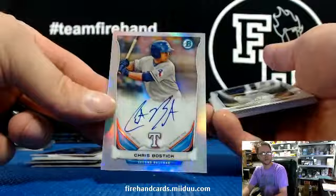Billy Burns. Billy Burns for the Athletics. And a nice one here, too. Chris Bryant, Black Wave for the Cubs. What a pack. What a freaking pack of cards.